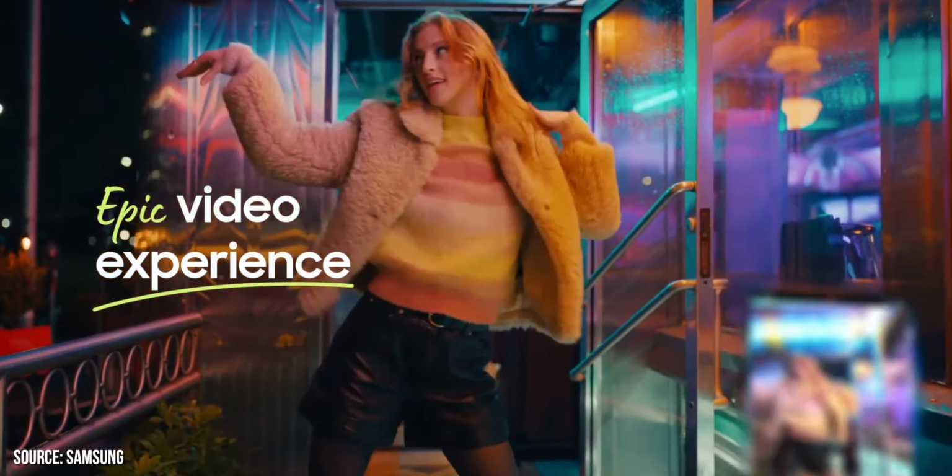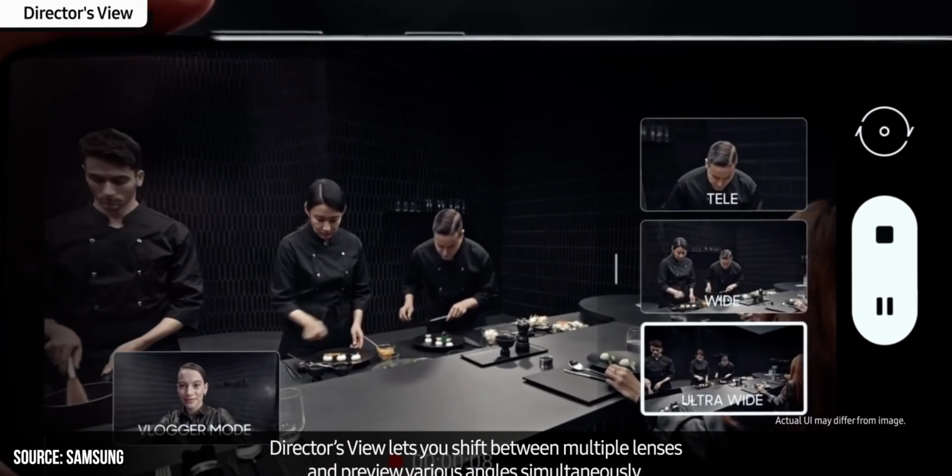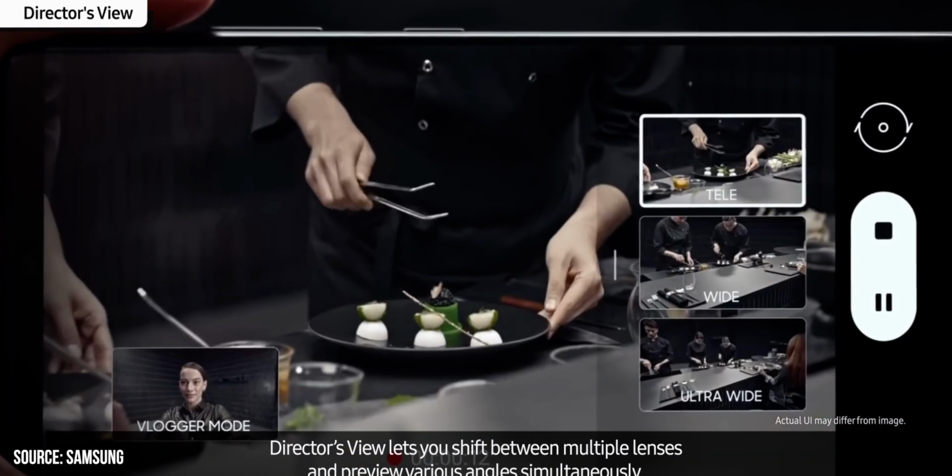Some other noteworthy features include auto framing, which means that the camera will automatically autofocus and sensor on a specific person, which could be great for solo creators like me. There's also Director's View, which isn't new, but it allows you to record on all the phone's cameras at once, which is an easy way to switch up the angles in videos without having to do multiple takes.